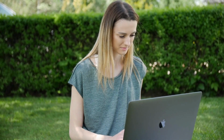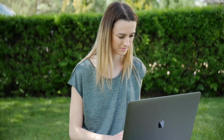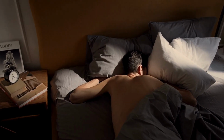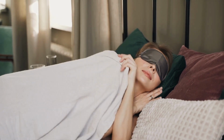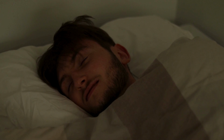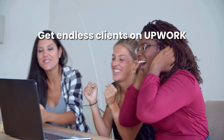Step 3, keep applying for jobs. You can even use free tools that help you auto-apply while you sleep. Tools like Axiom.ai, Bardeen, and Upwex can scan Upwork for new jobs that match your skills. Then they help you write or send simple proposals faster. That's how people go from no jobs to hundreds of offers each month.